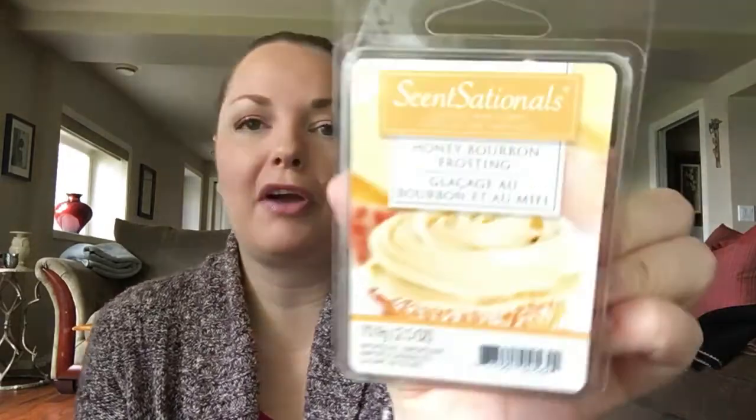I'll jump into the candles I have. The 2-wick DW Home Blanc Fleur de Jasmine, Illumes Cloverleaf Nectar, then we have Scentsationals Petal Showers. Again from Scentsationals, we have Iced Lemon Sugar Cookie, and also Scentsationals Honey Bourbon Frosting. And lastly, from Beezy Tarts, we have Glazed Citrus Pound Cake.